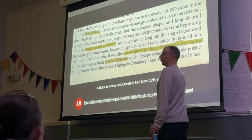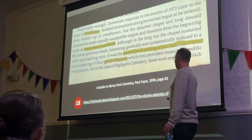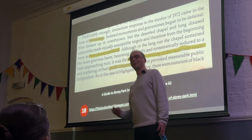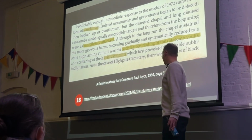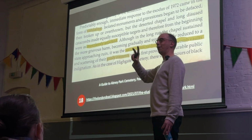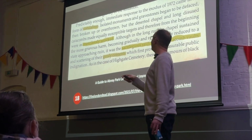And I can't do it for a family audience like this, but if you read this blog, The Elusive Satanists of Abney Park, then you get a sort of deeper dive. These links will work, but I'm not going there. But you get a sense, just even from that paragraph, of Abney as unimaginable compared to how it is now.